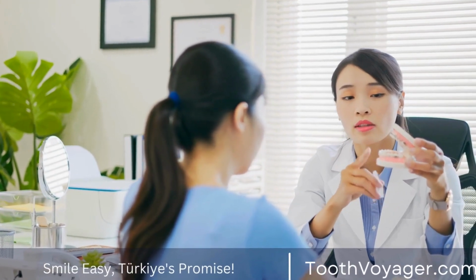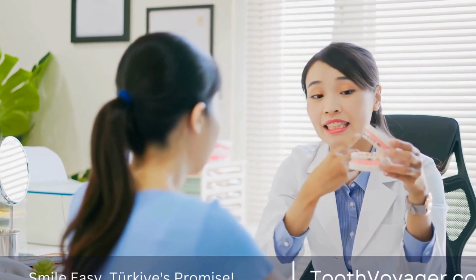Remember, taking care of your oral health is essential for maintaining a healthy smile for years to come.